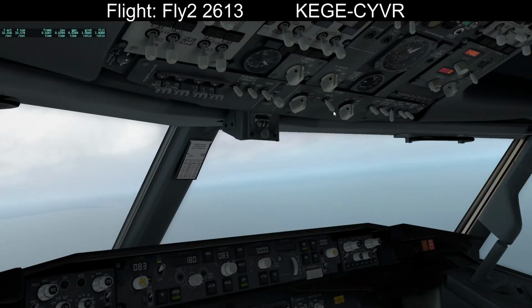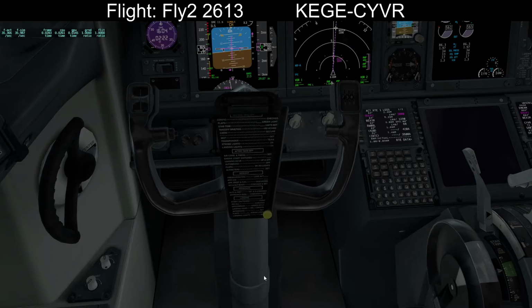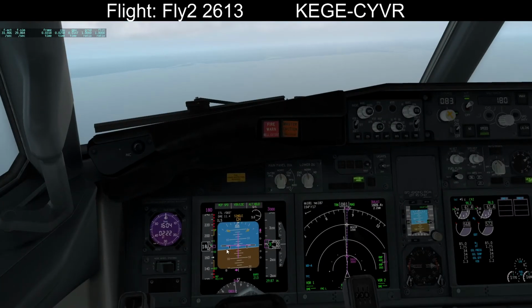Right, we'll set the engine start switches to continuous. And that's all we need to do. The rest of it will take care of itself.